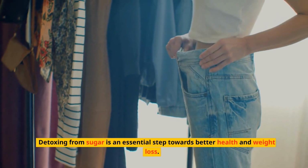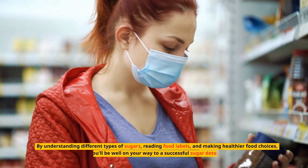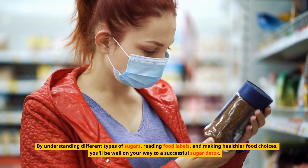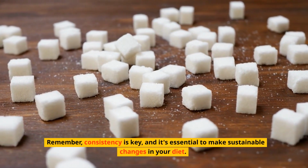Detoxing from sugar is an essential step towards better health and weight loss. By understanding different types of sugars, reading food labels, and making healthier food choices, you'll be well on your way to a successful sugar detox. Remember, consistency is key, and it's essential to make sustainable changes in your diet.